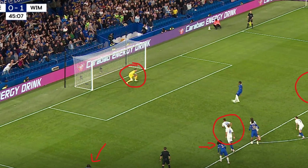There was encroachment from both sets of players and the goalkeeper wasn't on his line when the ball was struck either. Overall, this was just a mess, but we take it, I suppose.